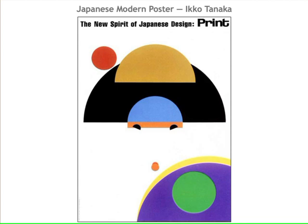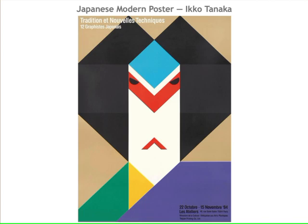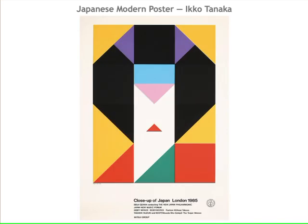Tanaka was active in realms of typography, exhibition design, and book design as well, and his publication, Japan Style, was released in 1980 alongside the Victoria and Albert Museum exhibition of the same name. This is his poster titled The New Spirit of Japanese Design Print from 1984. The surreal and playful faces were used to promote theater and dance events. His work with kabuki actors was particularly outstanding, as well as exhibitions, festivals, communication companies, cosmetic firms, and fashion designers. And with very few exceptions, these characters were Japanese.